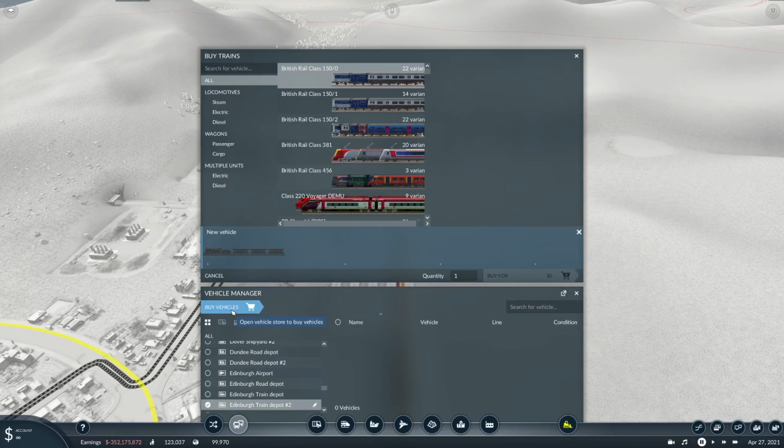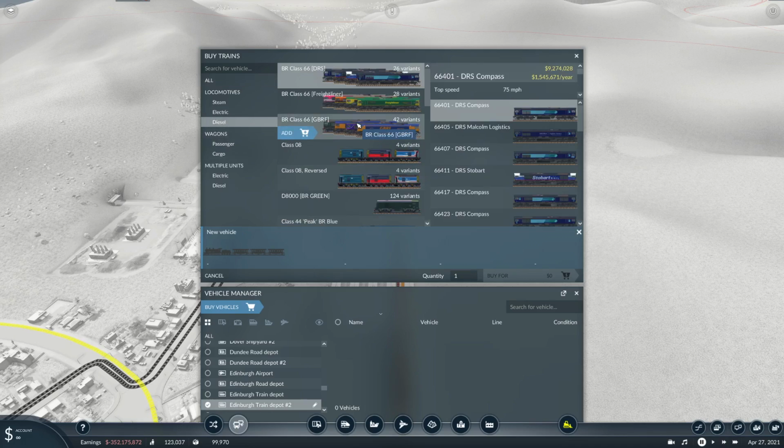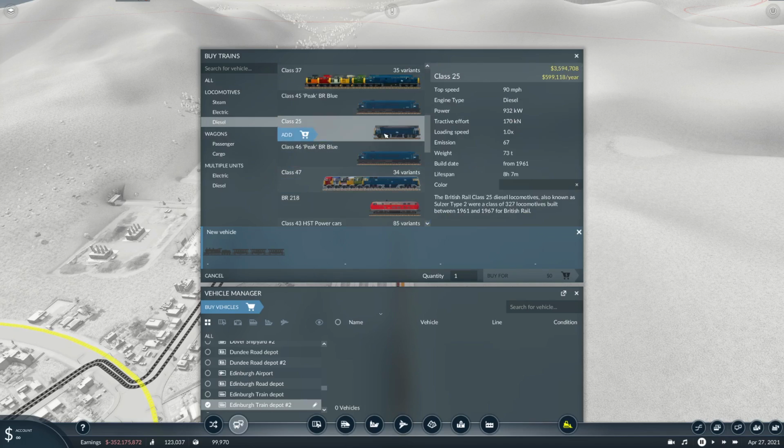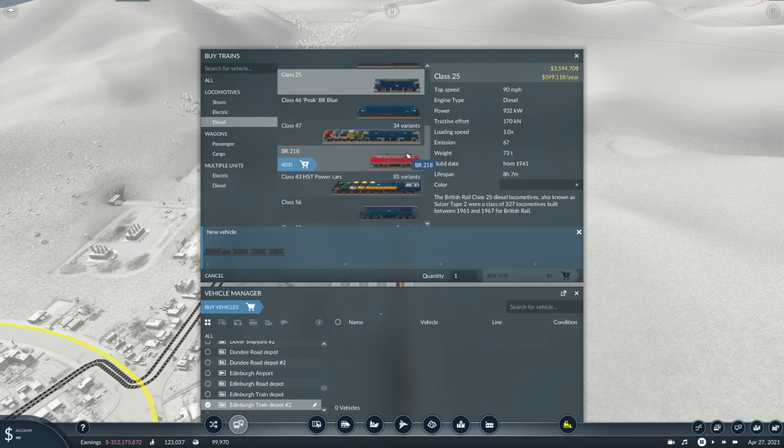Right, now how much do I want for this? It's a smaller one, I think I'll give it something like 150. Pretty much almost definitely. I don't know exactly. This is the class 25, right? Also known as the Sulzer Type 2. Built between 1963 and 1967, but what was it used for? British Rail class diesel locomotives. Was it used for freight? It does 90 miles per hour. That's decent.